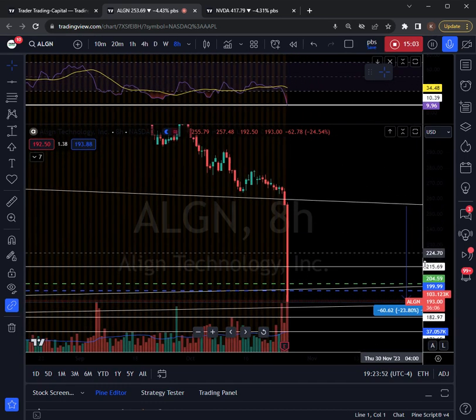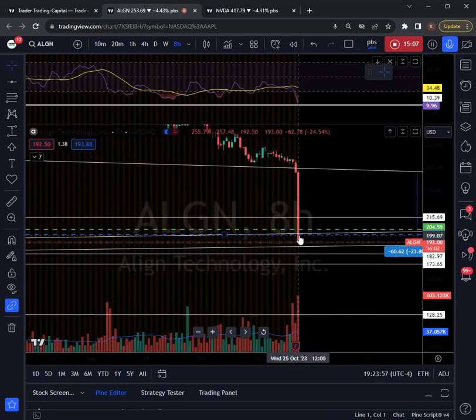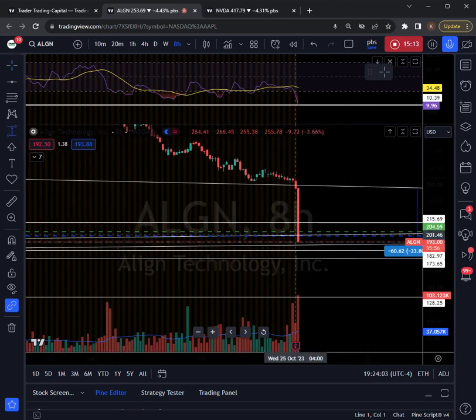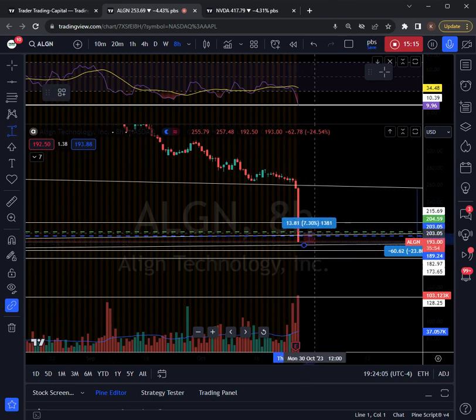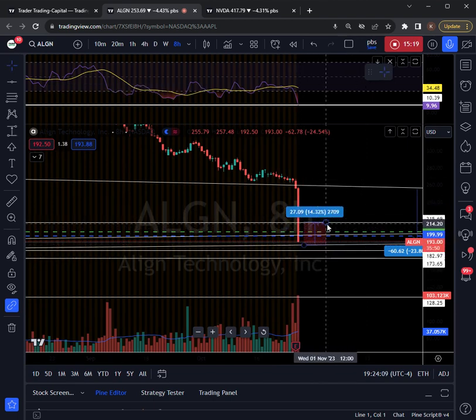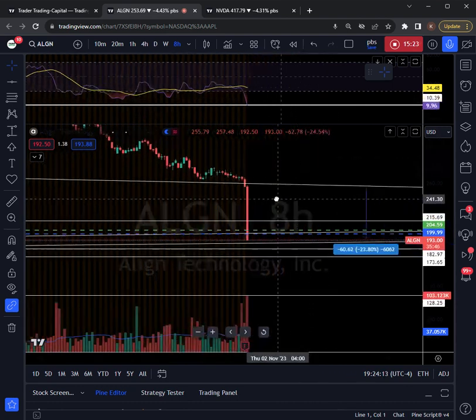It even passed through some of my support levels here, but I do think that it's coming up into some massive levels for probably even just a bounce. Let's say we hit this 190 level, I think we could get a 14% intraday bounce before the more selling potentially resumes in this overall name.